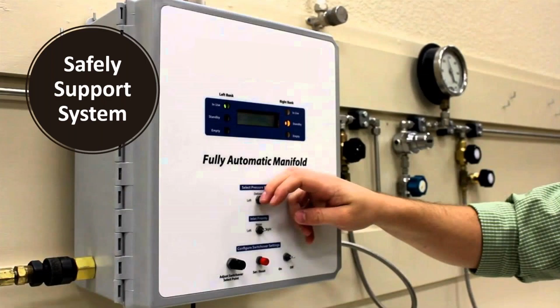So another thing is safely supporting the system. You might think, hey, I've got a 10-inch pipe, I've got this heavy valve, I've got this equipment, it's hundreds and thousands of pounds. You're thinking about the worst case scenario. And of course we want to support that, and our clamps will do it for those large systems.